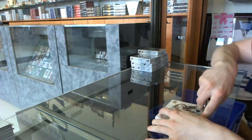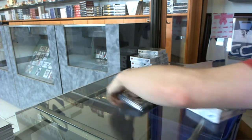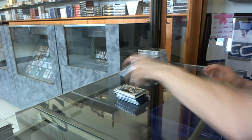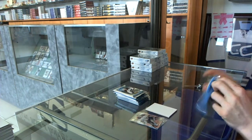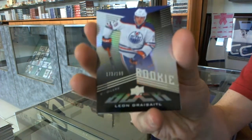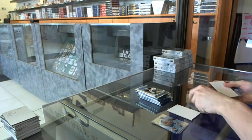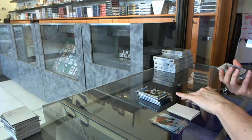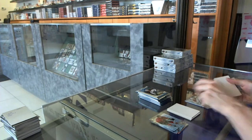All right, box one. We start with base, which is usually a good sign for this product. We've got an Upper Deck Black rookie, numbered to 199, for the Edmonton Oilers, Leon Draisaitl. Not a bad option for your number three center. Ice Premier's rookie to 999 for the Arizona Coyotes, Justin Hodgman.